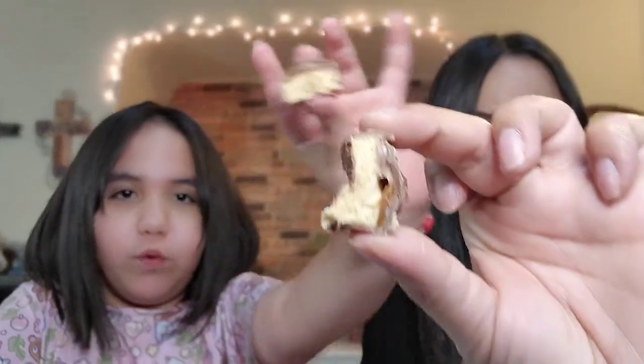Go ahead. It only has one nut in here. One nut. Yeah, it looks like a Snickers bar. One nut. I'm very disappointed. 0 points.